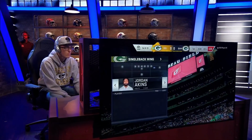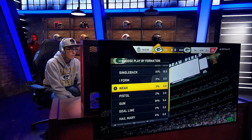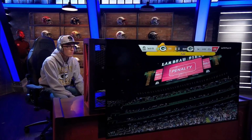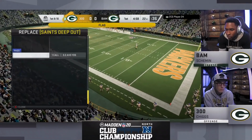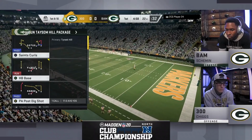Well, we've got two very evenly matched players. A brand new Packers club champion will be crowned as these guys get ready to go. This does feel like one of the most evenly matched finals we've seen out of the 32. Yeah, it really does. Both these guys are really good players. I wouldn't say they're at that elite level, and today could be the day where they jump to that elite level. Two super talented guys.